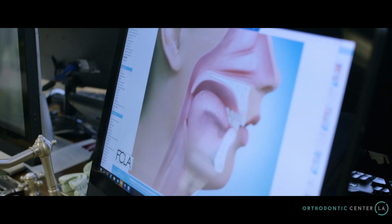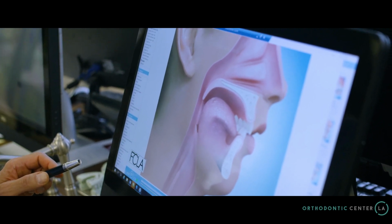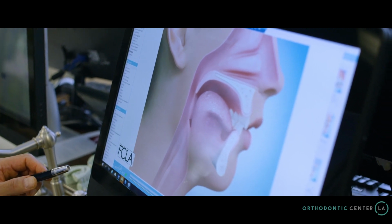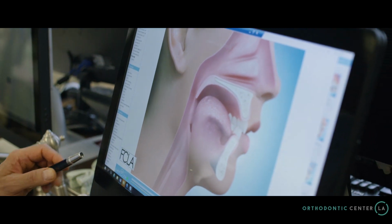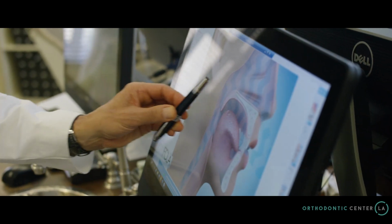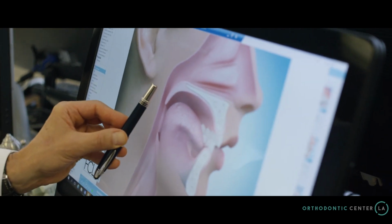When you look at this animation over here, you'll see how as you advance the mandible or move the lower jaw forward into a more advanced position, it allows the airway to open up. It takes the uvula away from that area where it tends to vibrate. And that can be accomplished numerous different ways.